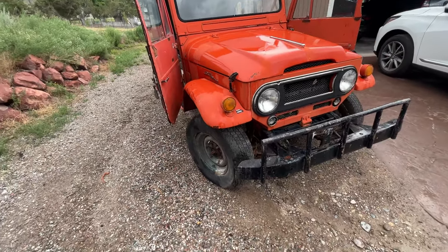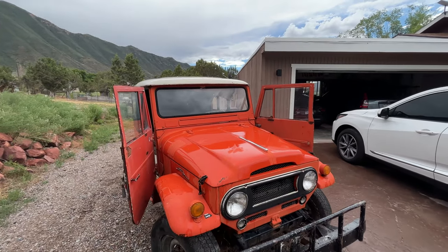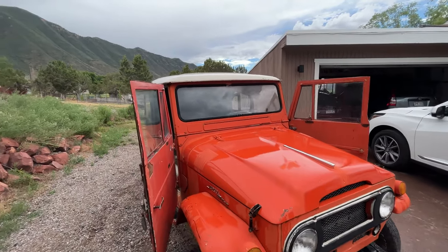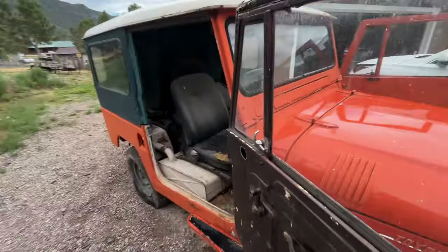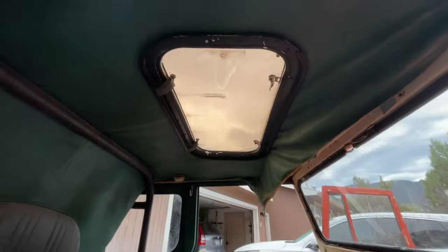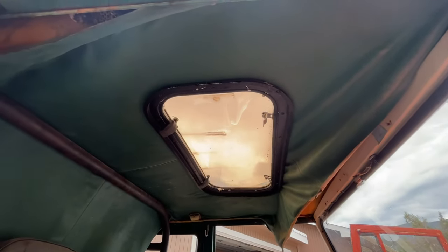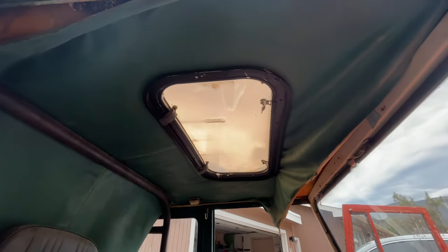So yeah, it hasn't moved in a long time. As a matter of fact, there are no windshield wipers. Good glass all around though. Needs a new seal. Headliner needs to be replaced, and there's an aftermarket skylight. Moonroof.